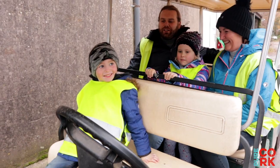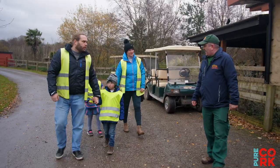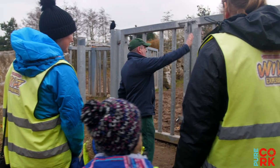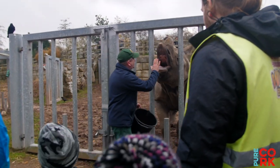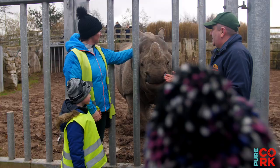Why don't you meet another animal that's really special, and it's a rhino. We've got two boys. We have Jamal and Sustu. This is Jamal, and Jamal opens up, look. And we can have a look inside. He's got healthy teeth and all that. And we give him a treat for doing that.